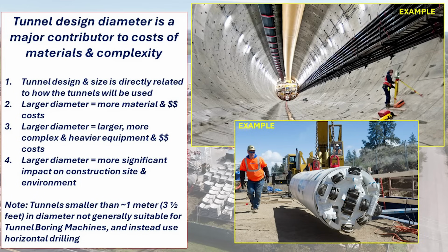Now, I would note that tunnels smaller than about 1 meter or about 3.5 feet in diameter are generally not suitable for tunnel boring machines, but they use horizontal drilling, and we've seen a lot of that over at Giga Texas in the last couple of years.